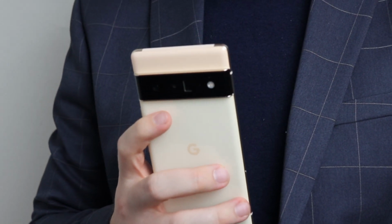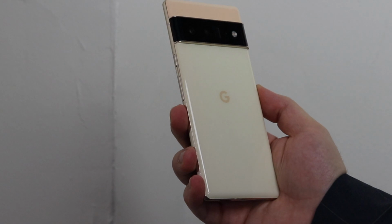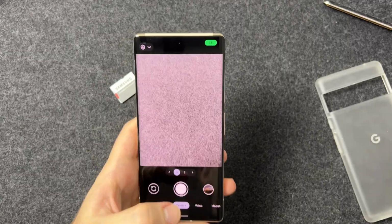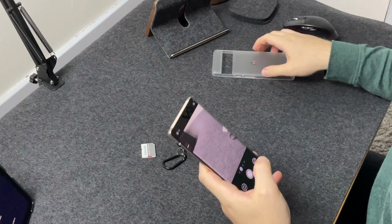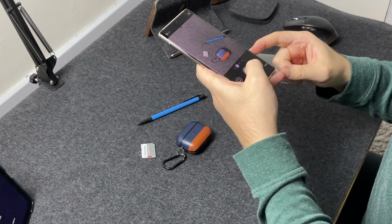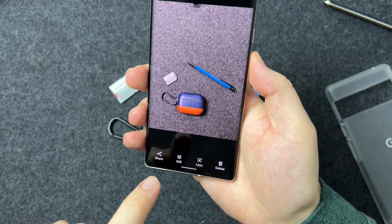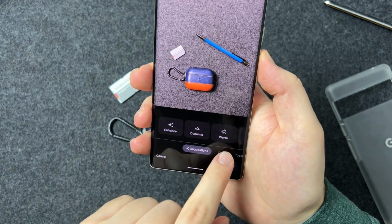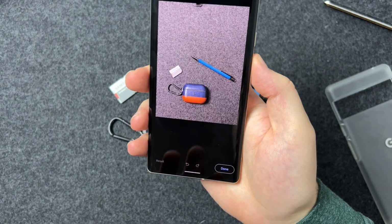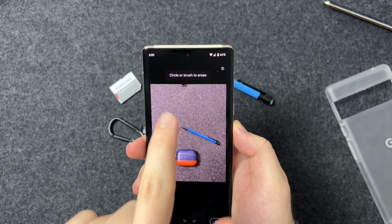Now, one thing I really do like with the Pixel 6 Pro here is actually a mode called Magic Eraser. So I'm actually going to, whoops, not YouTube, I'm going to go to camera, and I'm going to take right here my AirPods Pro, my SIM card, as well as a pencil right here. And I'm going to take a photo of all three. So I took the photo, here it is. I'm gonna go to edit, and I'm gonna go to crop, tools, and we see a mode called Magic Eraser. So what it does is it finds suggestions. Sometimes it will, sometimes it won't. In this case, it didn't. So it says circle or brush to erase.